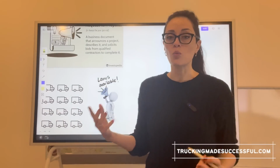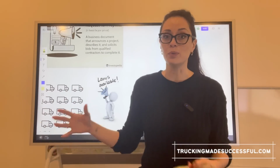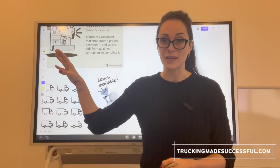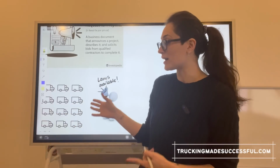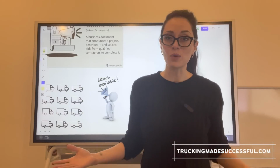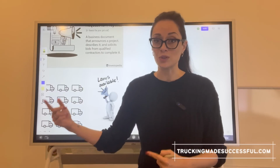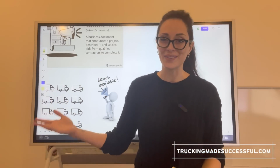But the question is, what will happen if in 2023, let's say the market starts booming again and the spot rates are much higher than the contract rates? Well, the contracted carriers will start rejecting their contract rates and turning to the spot market. After all, everybody wants to make money, right? And the thing is, as contract freight is rejected, guess where it ends up? It ends up on our load board on the spot market.